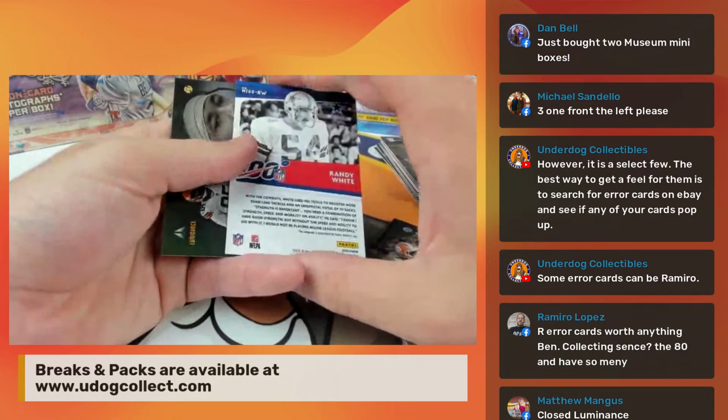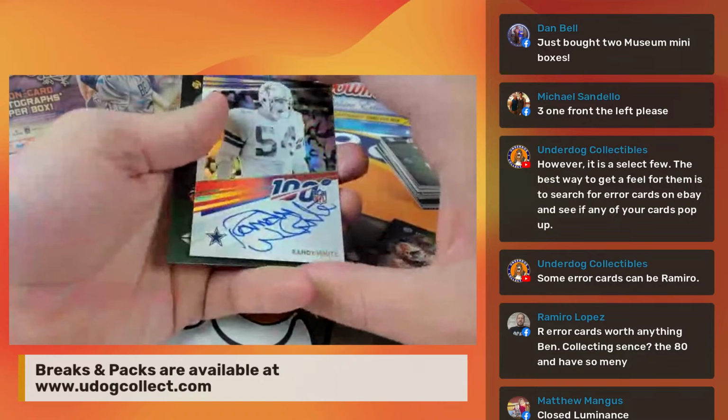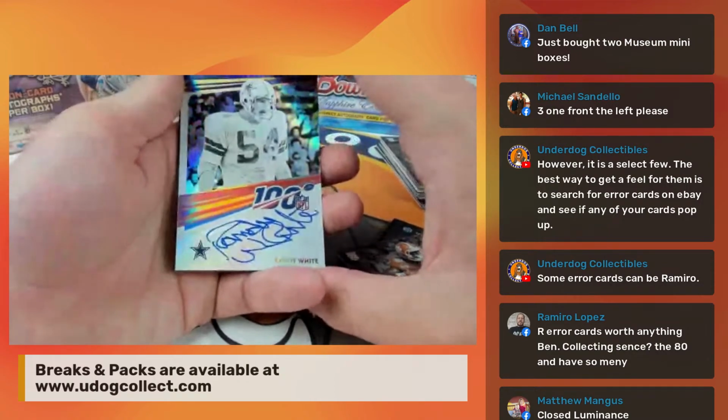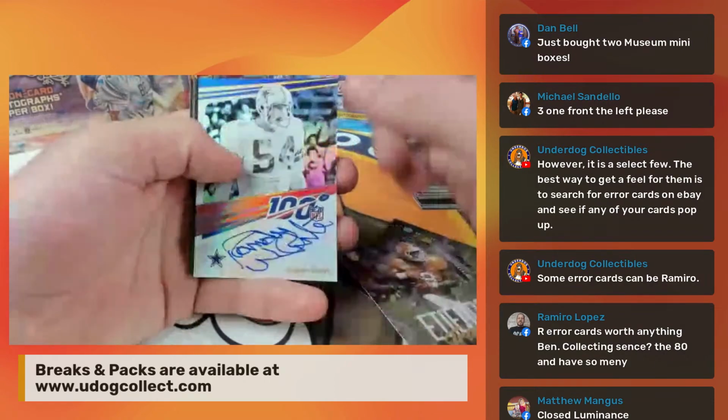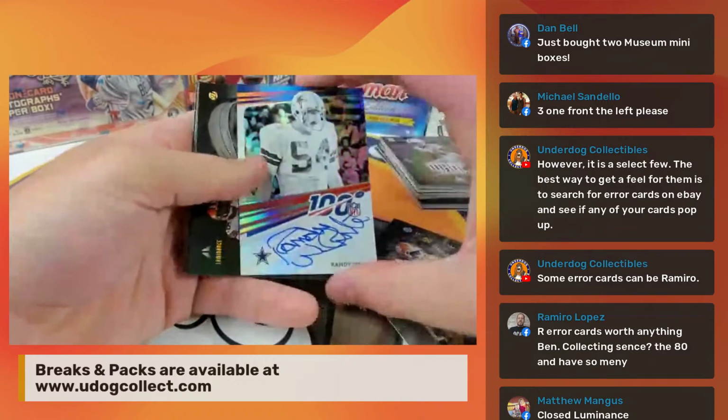Apparently an unofficial total of 111 sacks and over 1,000 tackles for the Dallas Cowboys. Randy White. His auto is going to Keith Gates. Congrats on that, Keith. Keith really closing out a lot of this box here.